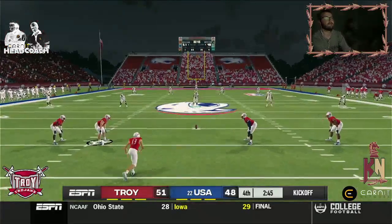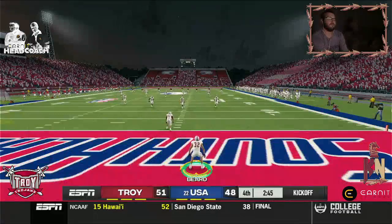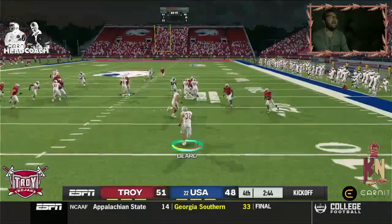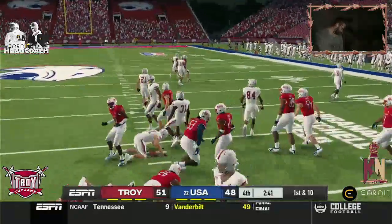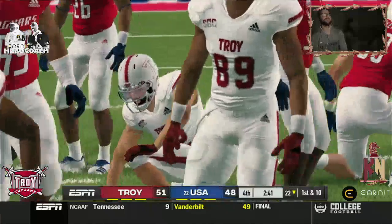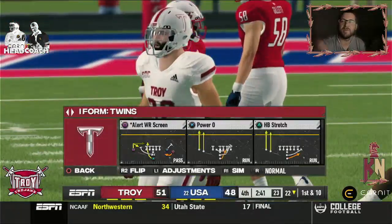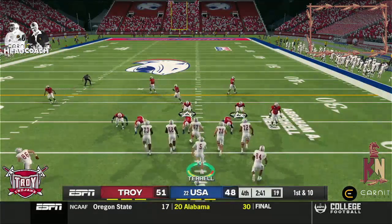South Alabama is lining up to kick this one off. He kicks it off, and he got all of that one. He's to the 10. Tackle made at the 22-yard line. Both teams realize that when the ball is snapped, we're one play away from a very different ball game.